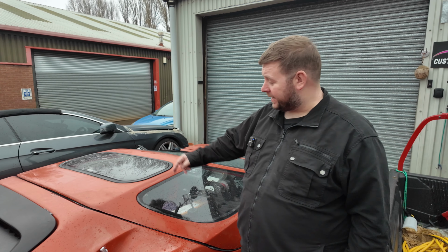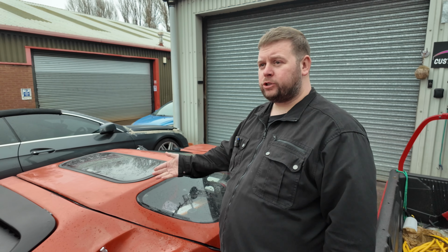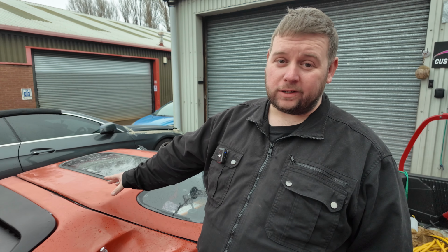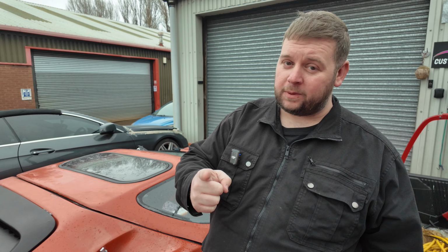So today's job is to get this Nova kit car ready for our special day on Tuesday. On the 25th of February, we are taking this beast somewhere special, and we can't tell you where it is just yet, but you will find out a little bit later on the 25th when we post the videos.